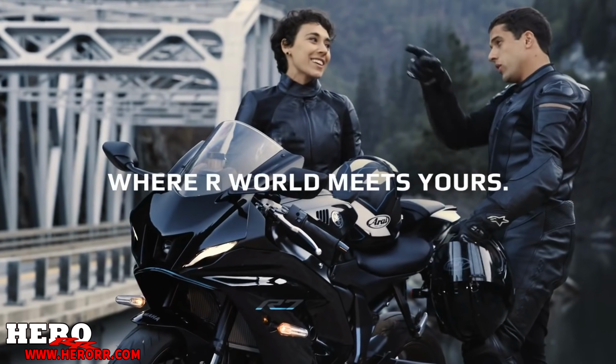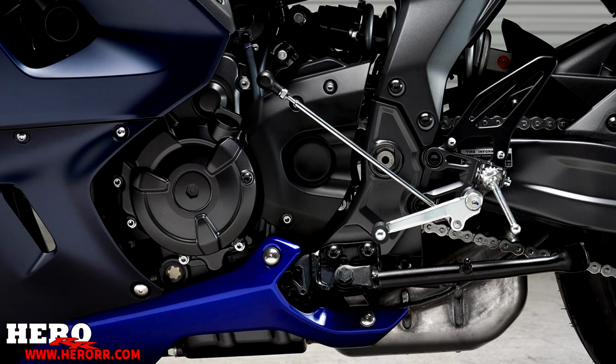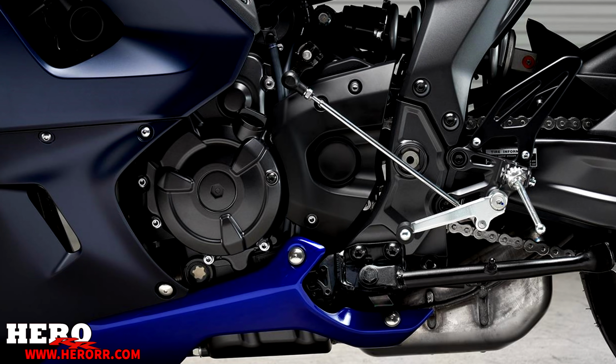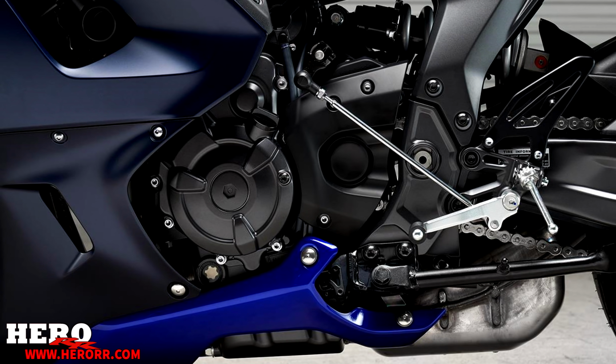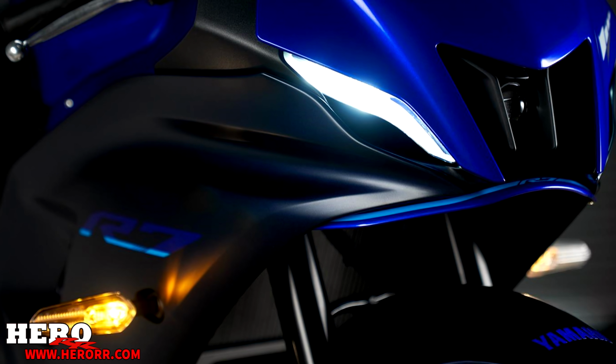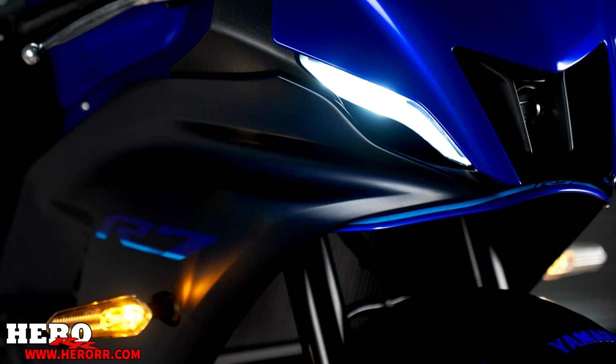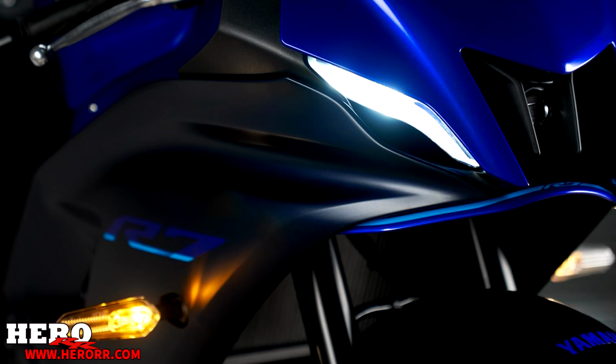In conclusion, I love the idea of the R7. I actually really want to try one out. I bet it will be a ton of fun and I would actually even prefer it over an R6 for track days because I feel it would be a better introduction into that type of riding. However, I don't like how Yamaha calls it the R7 and I worry about the future outcome of the 600 class.